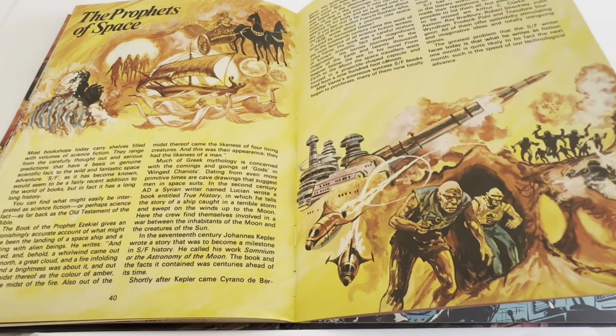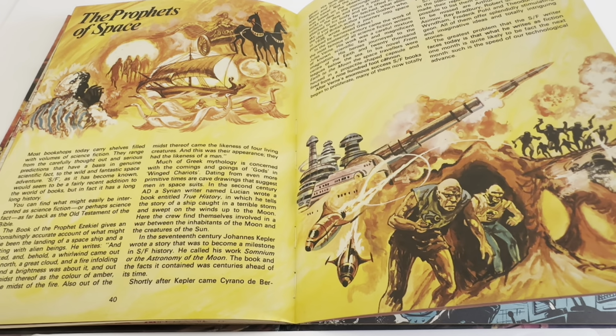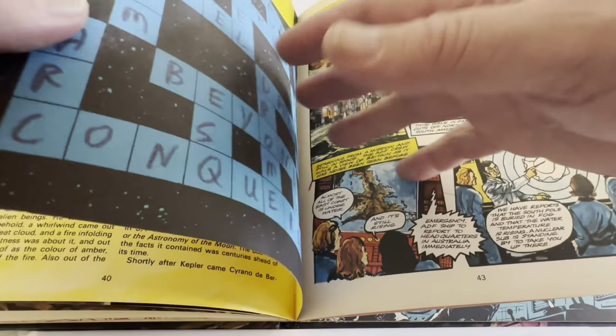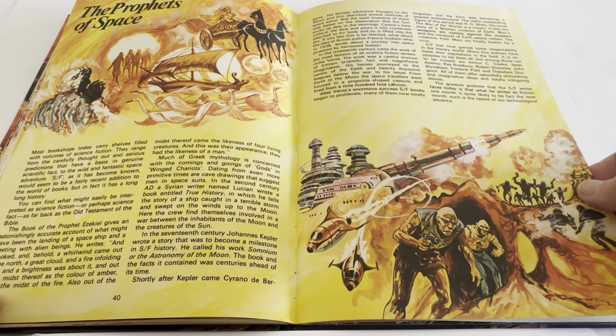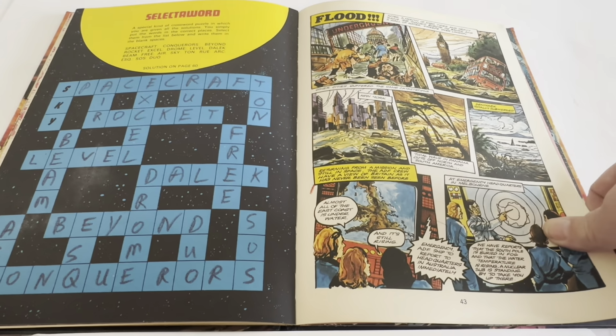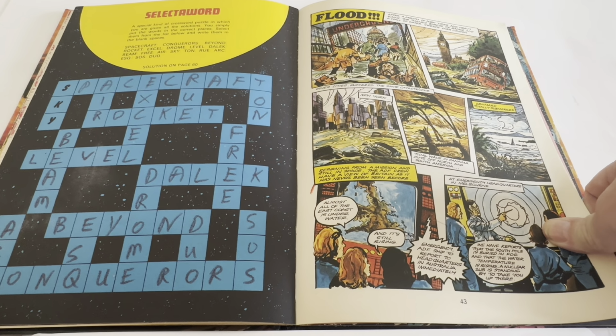Okay, and then we've got another adventure story. It's called The Prophets of Space. And again, this is a full adventure story. Oh, it's a very short adventure story, I must say. It's only 2 pages with colour illustrations. Then we've got the crossword, which you can see has been completed.